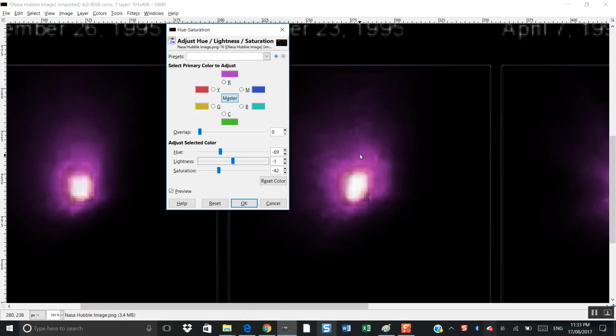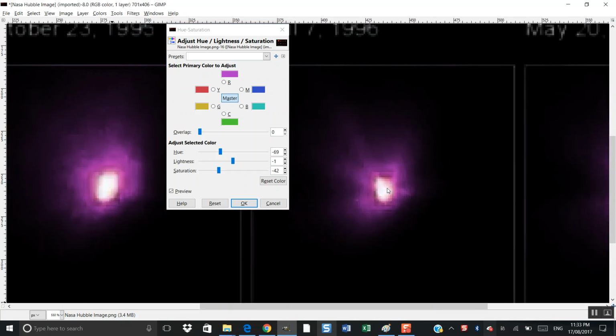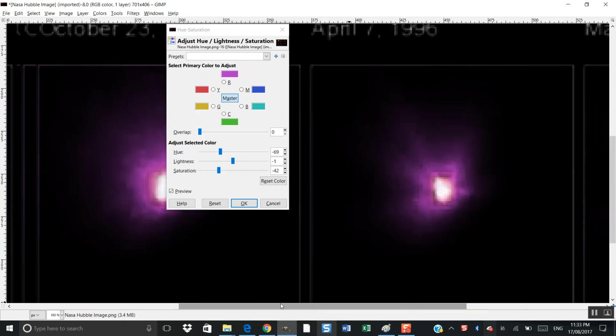That's the same object. See the one in the background? And it's got that one in front of it. It is exactly the same as this one. The big object with the other one just there in front of it. So that's it from a different angle.